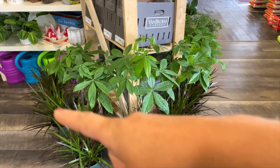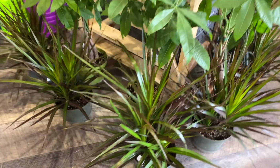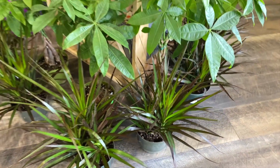And then Dracaenas, this is a Dracaena Marginata, I think. Yeah, so it's got a little bit of red in there, a little reddish pink. Super easy care on both of these.